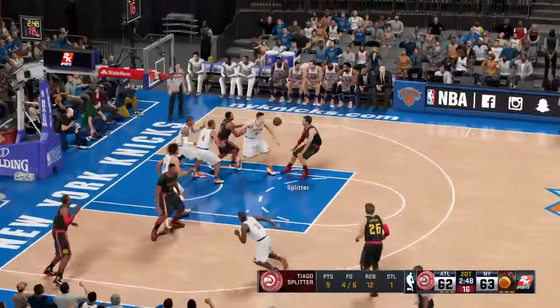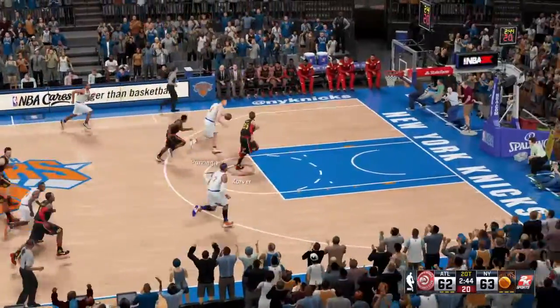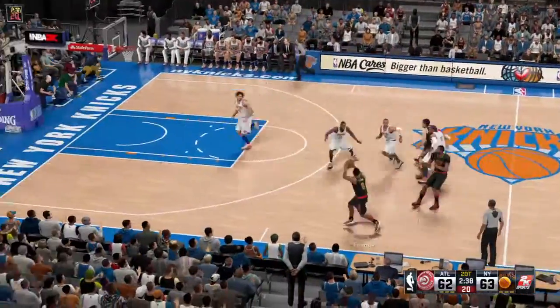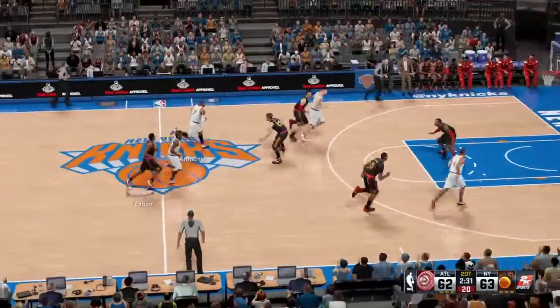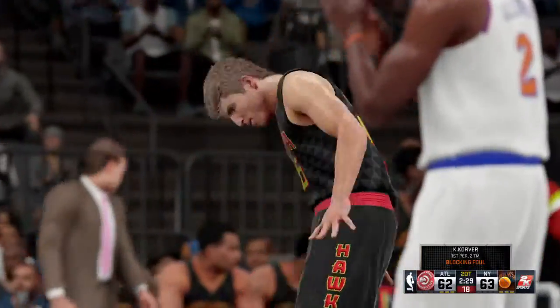Kicks it to Splitter. Down low, cuts off the pass. One-on-one fast break. Here's Porzingis. Korver with the defensive effort. Atlanta's gone 5 of 10 from downtown tonight. 50% exactly. Lopez with the steal. Let's go, Knicks! Now Anthony, and Kyle Korver picks up the foul.